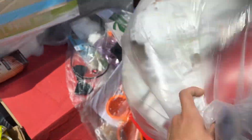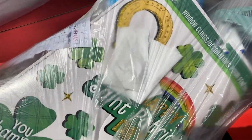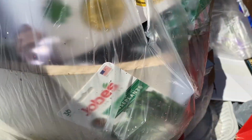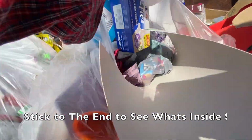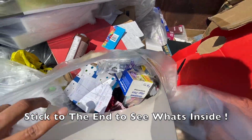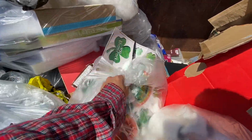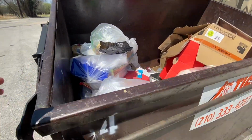Sometimes some of these clear bags, they have a whole bunch of items, like this one. This one looks like a good one. It has a whole bunch of stickers, toys. Let's see what it's for. Has interesting items, so I'll be taking this one. And like I said, if you ever run into these clear bags, make sure you check them out because they usually have good stuff.